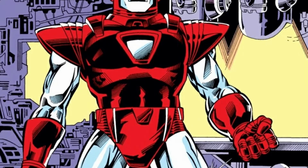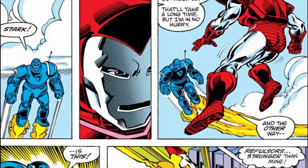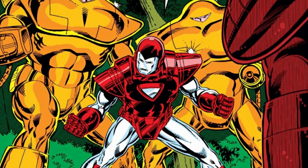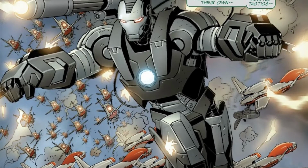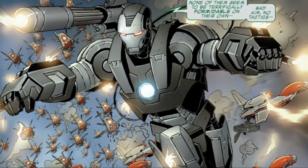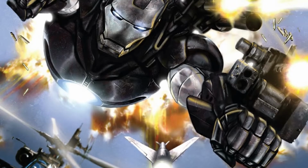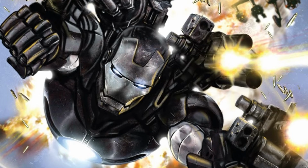The Model 8 Armour, codenamed Silver Centurion, is another one of my favorites. It debuted in the 1980s and was used by Tony against Obadiah Stane, and during the first Armour Wars, or Stark Wars, whatever you want to call it. And finally, I'm going to place the War Machine armor in my honorable mentions section. While it's an awesomely designed Iron Man suit, at this point, I don't really consider it to be an extension of Iron Man really. It's more closely associated with James Rhodes than it is Tony Stark. War Machine has become its own character now, its own identity. It's not just another Iron Man.